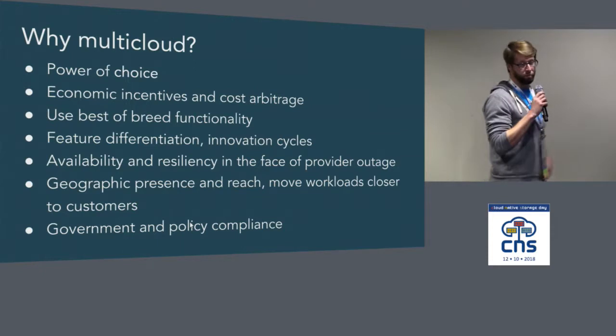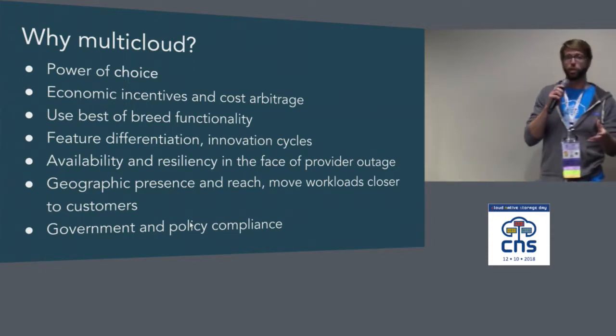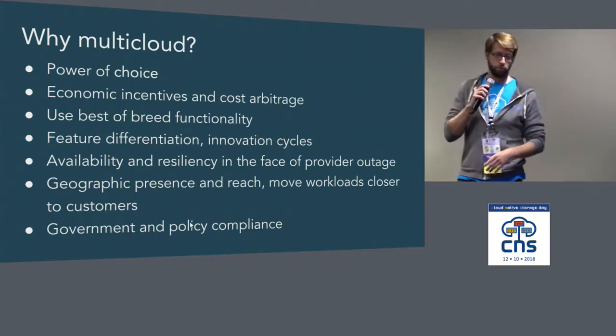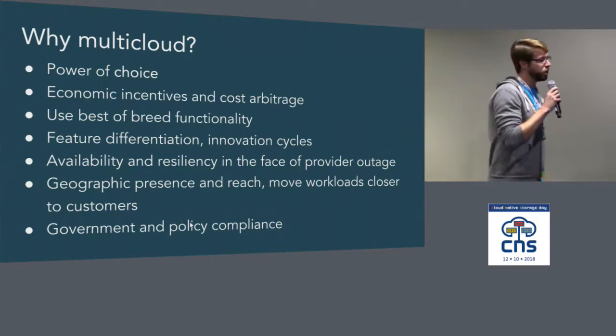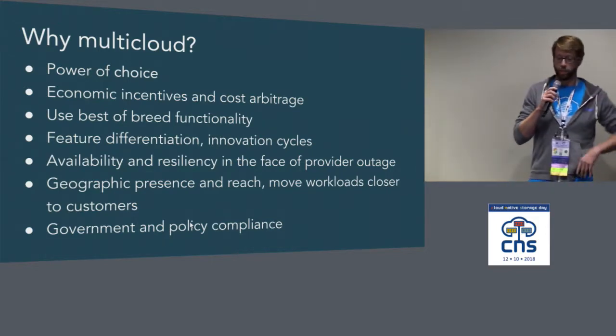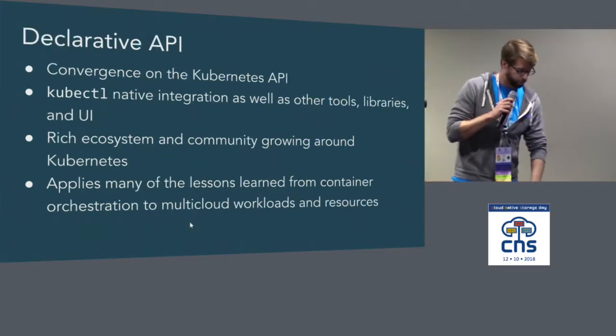So first of all, why multi-cloud? We talked about this a little bit, and for me, it comes down to the power of choice. For your application, you want to be able to choose the best place for it to run every single time. There's a bunch of different parameters you might want to choose on: cost, functionality, compliance, all sorts of things. But multi-cloud is good because you get to choose the right place for your workloads to run.